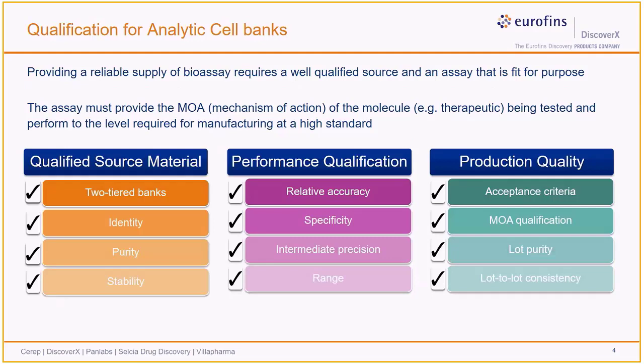Reliable bioassays need to be generated from a well-qualified stock and be designed to fit the needs for potency release assays. Source material qualification is important because it ensures that the cell stocks that are used to produce the bioassay have a traceable history, are free from contamination, and stably express the target of interest. The generation of a two-tiered cell bank provides an effective way to guarantee that bioassay stocks can be manufactured reproducibly by providing a well-characterized stock with a defined and limited passage number.